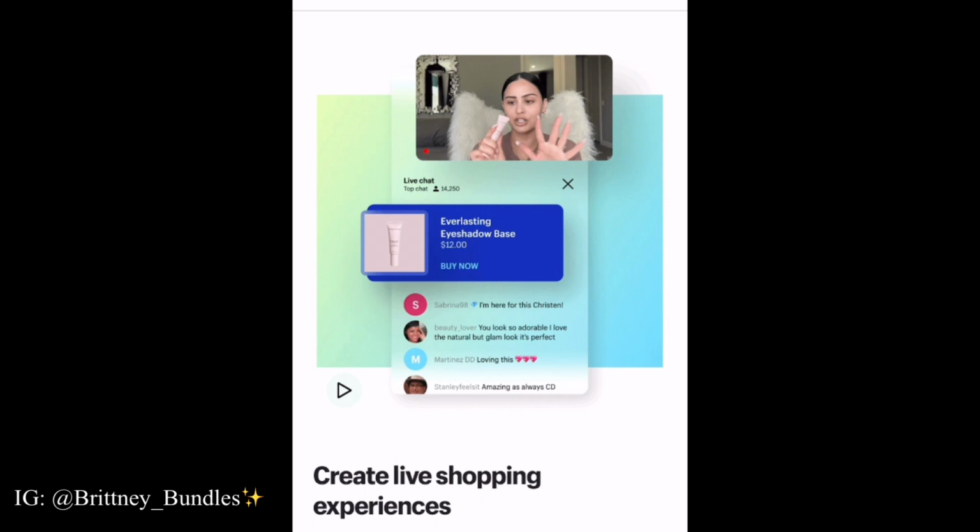So right here is an example of how this can work. As you see, there's a video of someone explaining or showcasing a product, and then it's their live chat under their YouTube video. And she's able to go ahead and have that product available for purchase in the live chat.